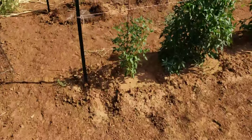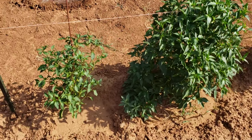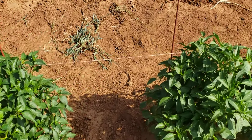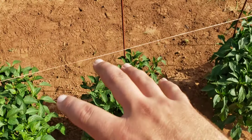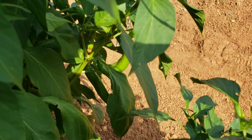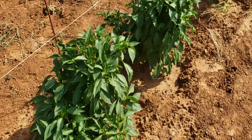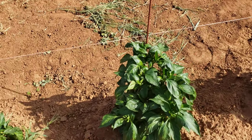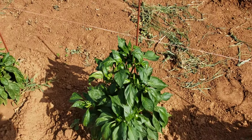Now the peppers, the peppers always do good. I don't have to worry about them much. They're not putting on too much yet down here. I think these are the anchos. There's some right in there. They're putting them on. We got some anchos planted. I think we planted some poblanos. Maybe I'm thinking of something different.